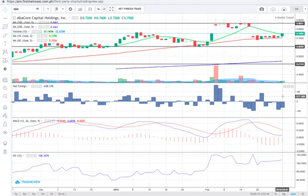Despite the bullish structure of the simple moving averages, MACD does not support that sentiment because MACD at the moment is below the signal line. ABA also has an extremely high risk level. Why? Because it's now playing a historical volatility score of 108%.